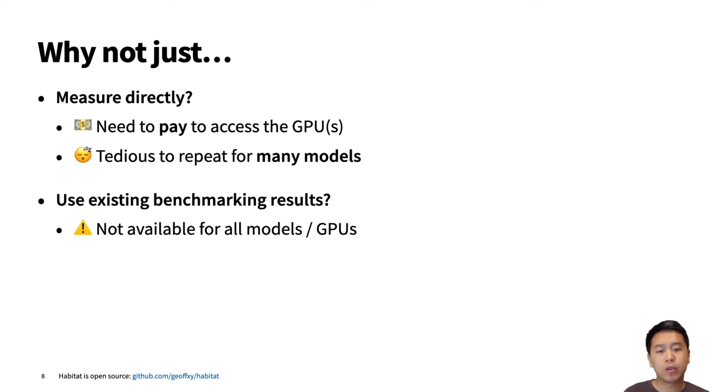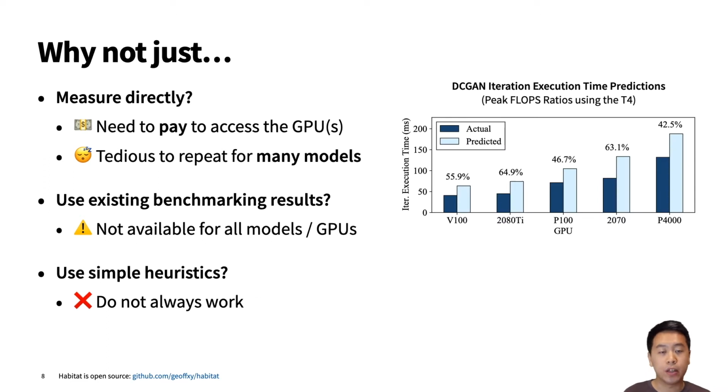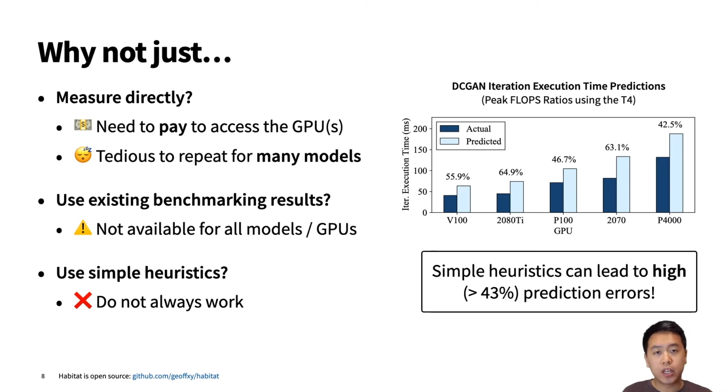Okay, then what about using heuristics, like making a back-of-the-envelope calculation to estimate performance? Well, they don't always work. For example, we measured DCGAN's training iteration execution time on the T4. And then we multiplied that measurement by the ratio between the T4's peak FLOPS and that of 5 other GPUs, just to estimate their performance. But it turns out that this simple heuristic works poorly. It leads to prediction errors of at least 43%. And so really, to get accurate predictions, we need to take a different approach.